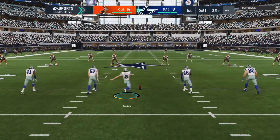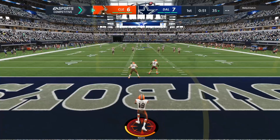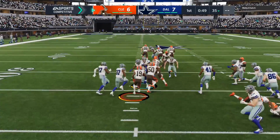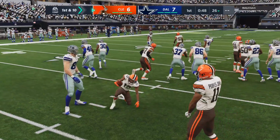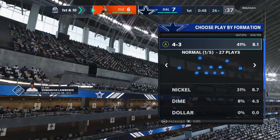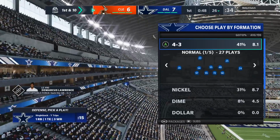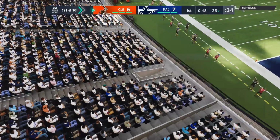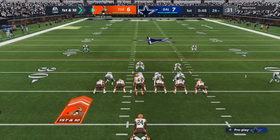Touchdown, it's Zuerlein. He'll kick it away. Fielded near the back of the end zone. And they'll get him down right around 25. Actually, 26 officially, so a net gain of one there. The Browns drive about to get started.